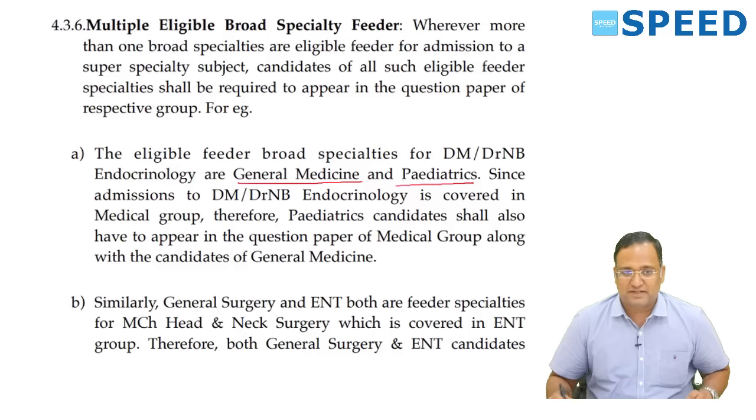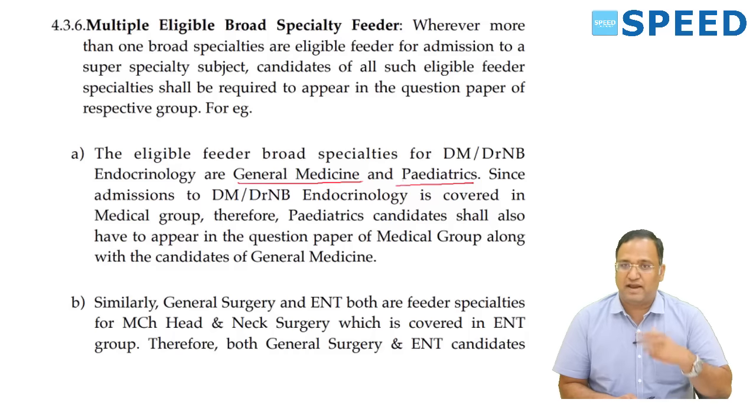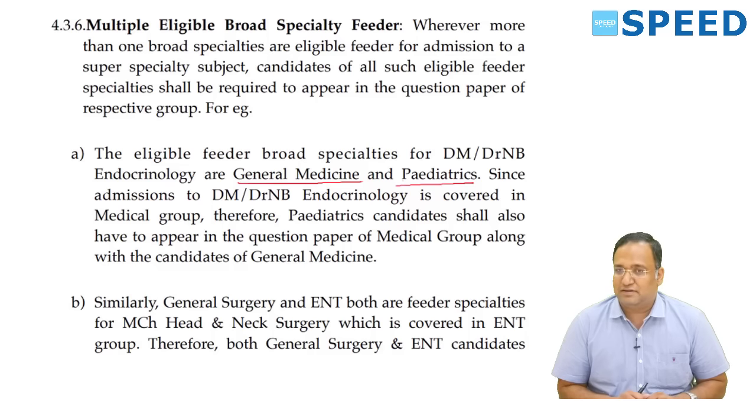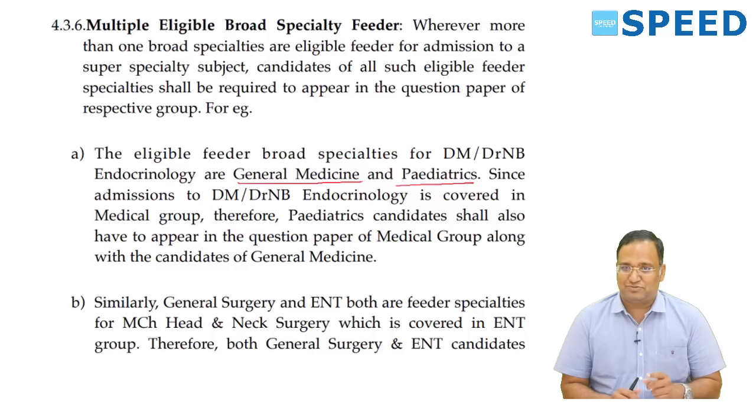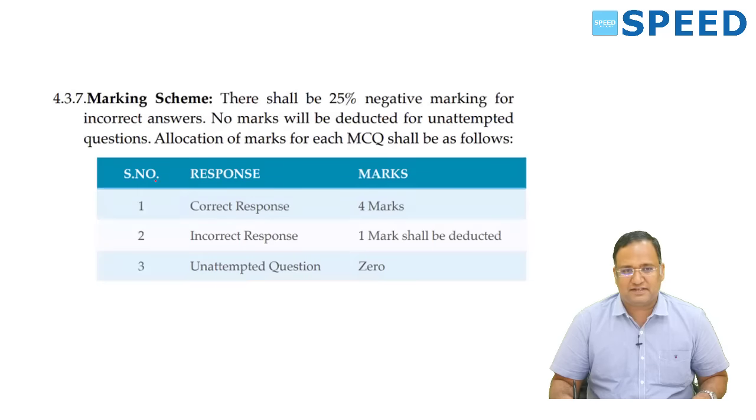That's what it means. Similarly, the example is given for general surgery and ENT. Suppose a general surgeon wants to do head and neck surgery, which is grouped under ENT, he has to write in the ENT group. Suppose an ENT surgeon wants to do any of his eligible courses in MCh, he has to write a paper in the MCh general surgery group. So this is what is given here, and there is a table which is also given.